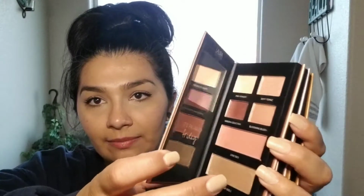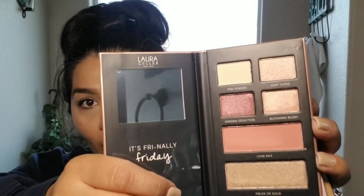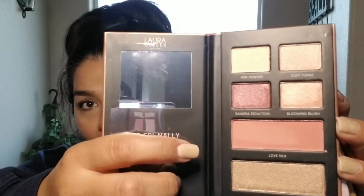The Laura Geller, the Weekender. This guy I got for 14 bucks. I'm super excited. It is 3 palettes for 27 bucks, but I got it on sale, on top of that. So I will show you guys what they look like. The first one says Flirty Friday, and it is a face, eye, and cheek palette. So that is what the first one looks like. Super cute. I did already swatch them. They're all very beautiful. I love all but one of the blushes, but super cute.